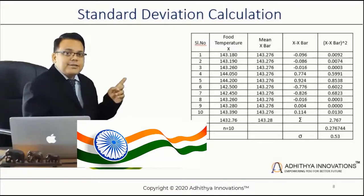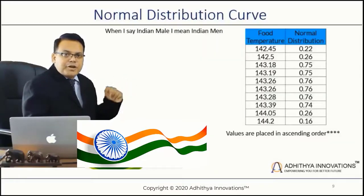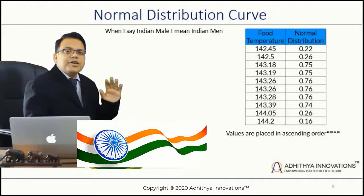After calculating the standard deviation, we need to understand the normal distribution curve. A normal distribution curve is obtained for everything in nature.